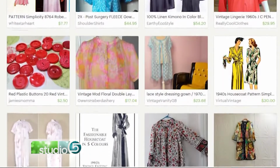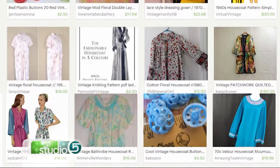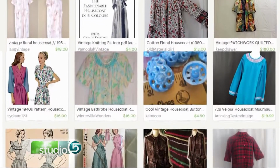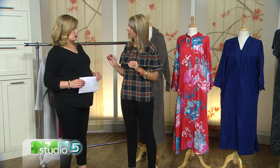But I'm hoping today to show you, if you're not real comfortable with Etsy, that you can find this trend mainstream. What are we searching for then? Housecoats, is that the term? Okay, that's where I struggled at first. If you just look up housecoats, you might find more of an older woman version that you might picture your grandmother wearing. So you might want to look for housecoat or duster or popover or caftan. Look up all these different names and you'll see different versions come up.